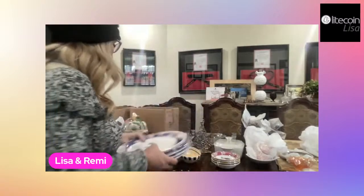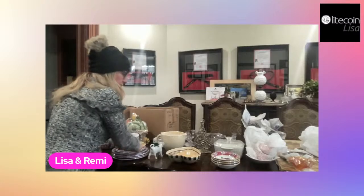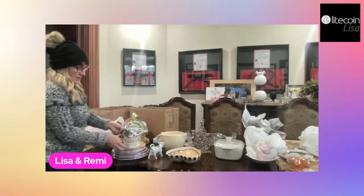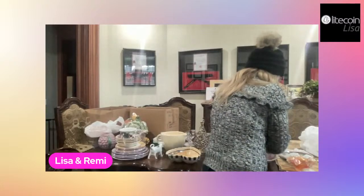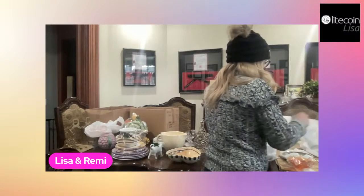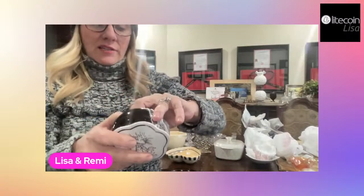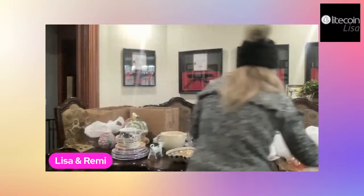So I have a set of 4 dinner plates, like salad plates or dessert plates, 4 of the bowls, and 2 of these hand-painted large mugs or soup bowls. They're super cute. This was really cute. This is a collector's series, I can't remember what it's called, Sunshine something, or Children of the Inner Light, and it says Grandmother, and it's a little trinket box. So if somebody loves their grandmother, that'd be a cute gift.